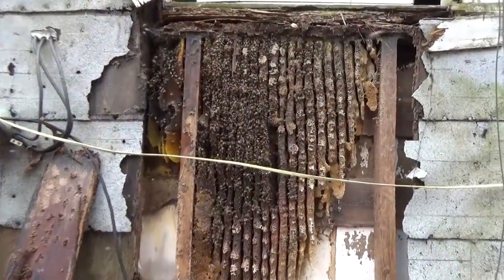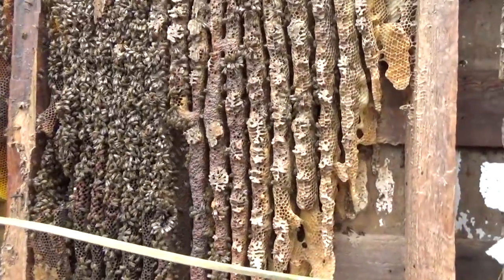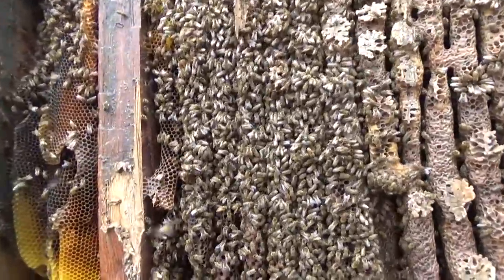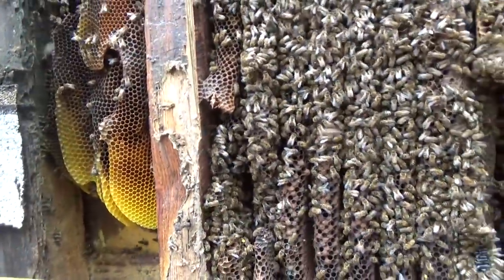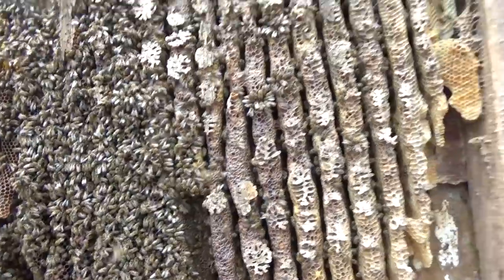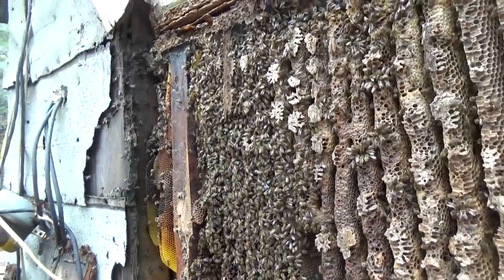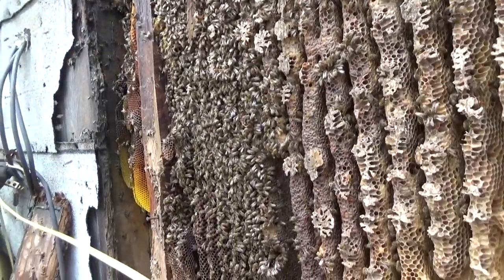Nice looking hive. It's old. It's been here for a while. Good number of bees. I saw lots of hive beetles. There's lots of space for these bees to run. I'm going to start vacuuming right away. And we'll start pulling comb out.